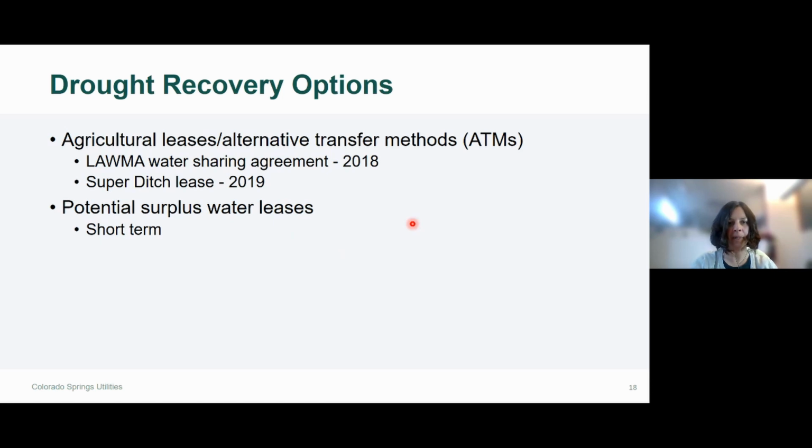But right now those are our main plans for drought recovery. And then sometimes there are other surplus water leases. So other water entities that we work with may have surplus water just given how their systems operate, how large their collection systems are compared to their need. Sometimes we can lease a little bit of water off of those different entities as well. So we'll be looking at that next year, hopefully, as we recover from dry conditions this year.